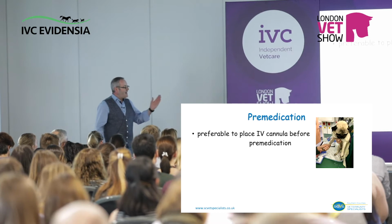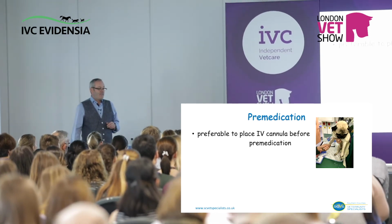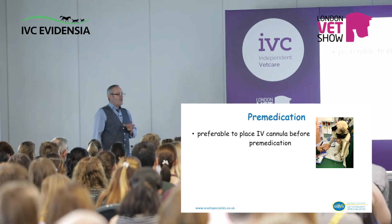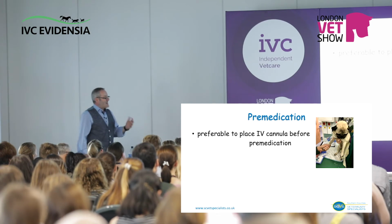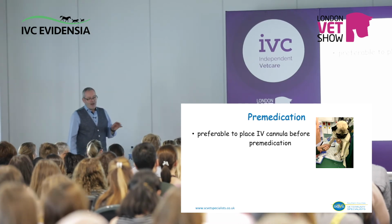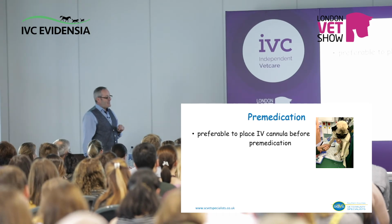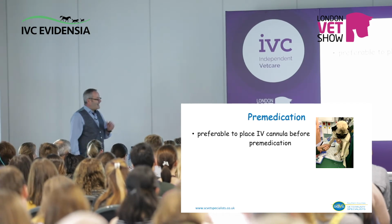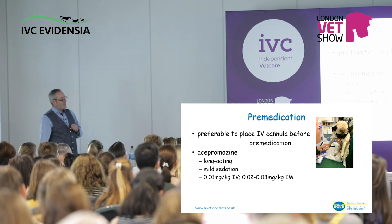I actually prefer, before giving them any drugs at all, to place an IV cannula if possible, so that if things do go horribly wrong, we can immediately anaesthetize these patients. If the animal starts to get stressed during this procedure, then we abandon it. We just stop it and we just let them calm down, and then we administer the pre-medication drugs. But I think essentially it's better to have an IV line in if at all possible.